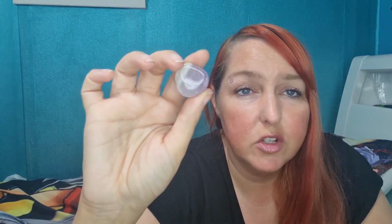I don't know. At this point you would think that I would just be pulling these crystals out and know them off by heart. Like, I read the books, I watch the videos, I've bought hundreds of mystery boxes. You would think that I would just know. I genuinely have got no idea what this one is.